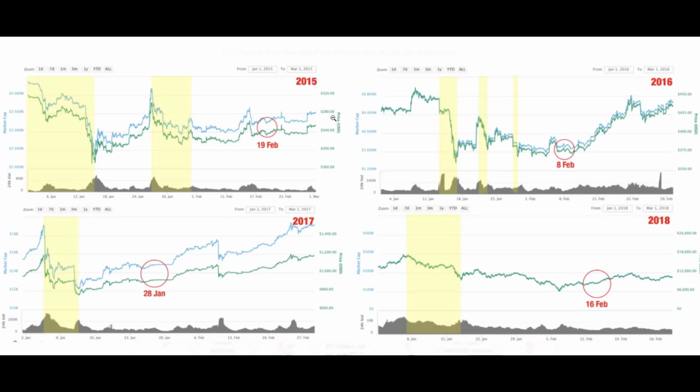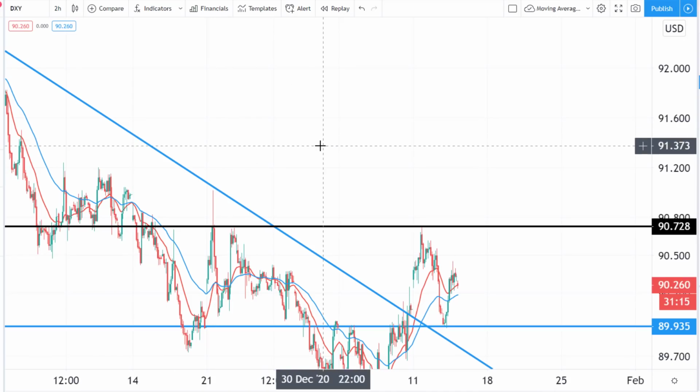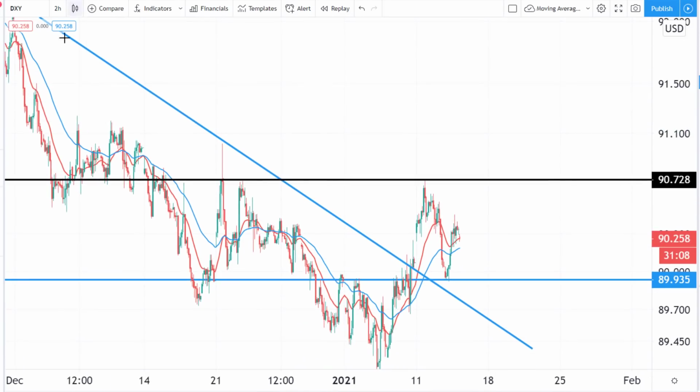So it just proves that seasonals seem to happen time and time again, and a lot of people follow them, and they're worthwhile having in the back of your mind to marry up with, of course, the price action of the charts. And talking about price action, let's talk about dollar index first. So we had a trend line coming down here, and this was based on things like the 20 exponential moving average on the daily time frame.